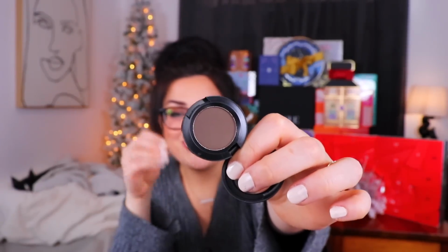I personally am always using deep brown shades. I'll use them for my eyebrows, eyeshadow, eyeliner. I use eyeshadow for a lot of stuff. Just a fairly standard brown. Didn't swatch super pigmented or anything, but it just looks brown.